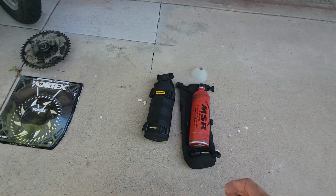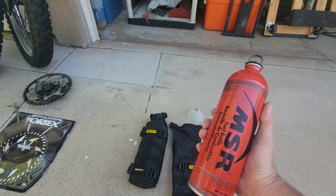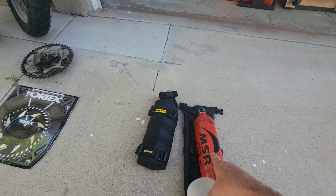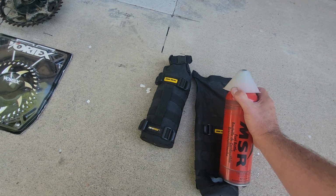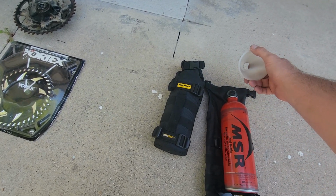Now these are two other fuel pods. These are what I like about the stove I carry when I'm camping. My stove hooks up directly to this canister and it goes in this bag. This little funnel I carry with me just in case I want to use this gas to put in my gas tank. This funnel just helps, and it nestles right in. I cut the spout off a little bit, but it nestles right in. And if I have to use these to put in my gas tank, this helps.